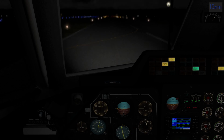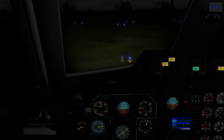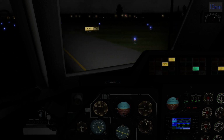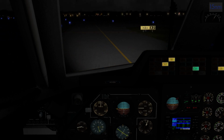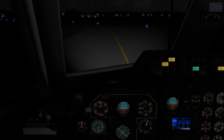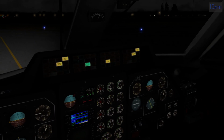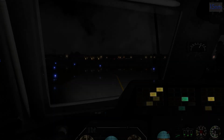Let's see here. Can I make this turn? I can't see anything. It's so dark on my screen. Let's get off this runway and I'll try to figure out where we are here. Alright, let's stop here since we don't have a co-pilot, and we will set the parking brake, come up here and turn taxi lights on. Are we actually stopped? Yes. Let's have a look outside.